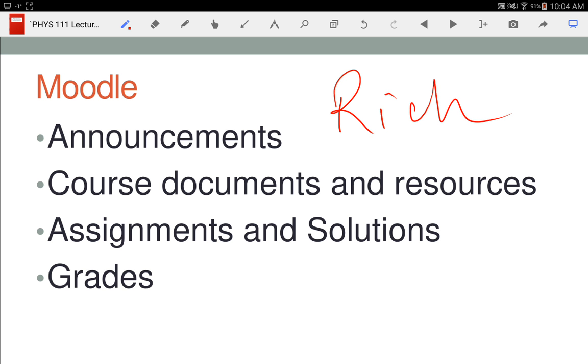Assignments and solutions. Right now, homework 01 is just showing the assignment. You can upload your assignment there and turn it in there. After I grade them, your graded homework will be there, and I will change where it has the questions to having both the questions and the answers. So you'll be able to look at the solutions for the homework there on Moodle as well. And grades will be kept there. Anything that's graded will be on Moodle. So if you don't see a grade for something on Moodle, that means it's not graded. So you can always be as up to date as I am with your grades.